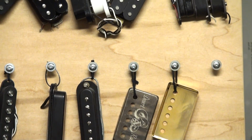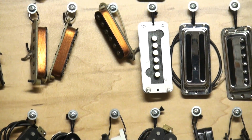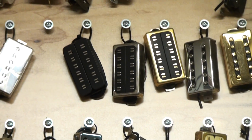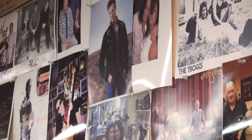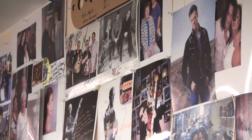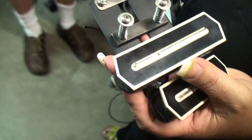We try to take pride in what we do: engraving, logos, you name it, and we can do it. Until they find a particular tone that they're seeking, and then they say, okay, this is what I needed, and this is what Seymour Duncan is all about. In the custom shop, we can do miracles. And anything that you guys can dream of, it can be done in here.